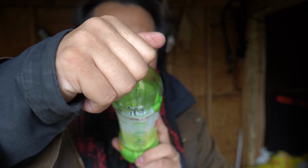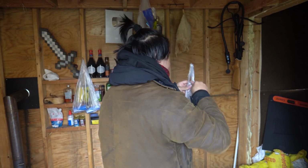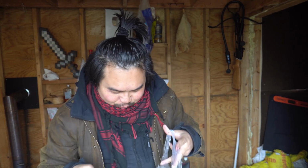I have this green tea, honey jasmine flavor drink also. This I got at the Empire Foods place. All right, let's continue. I found this really interesting and funny.